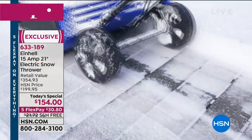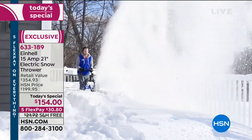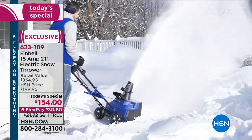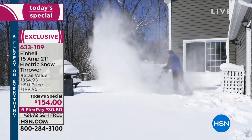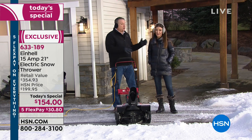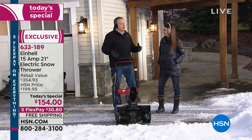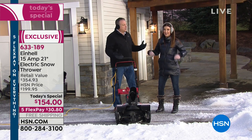It gets the job done. Just like you're seeing in the video, whether it's 2 inches deep, a foot deep, even 2 feet deep, because you have the light on there, you can start and get ahead of the storm. So that's the beauty of this. It's got all the power to go over your patio pavers, your driveway, all the different surfaces. You can use this anywhere, and being only 35 pounds, you can pick it up and take it with you.